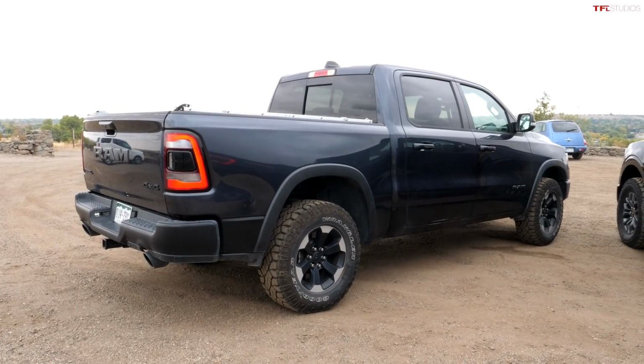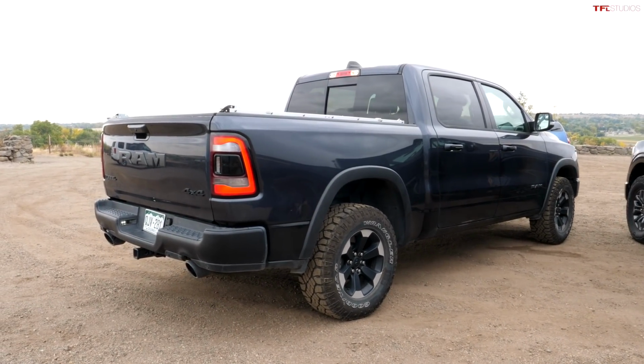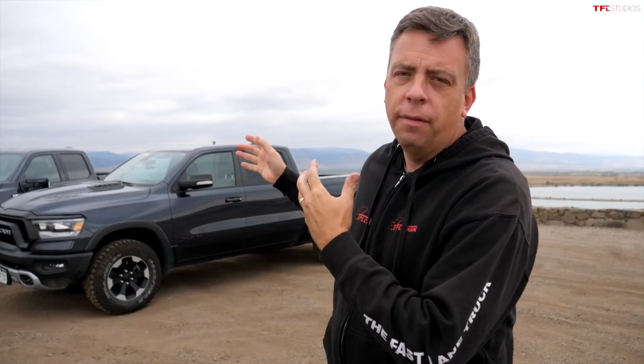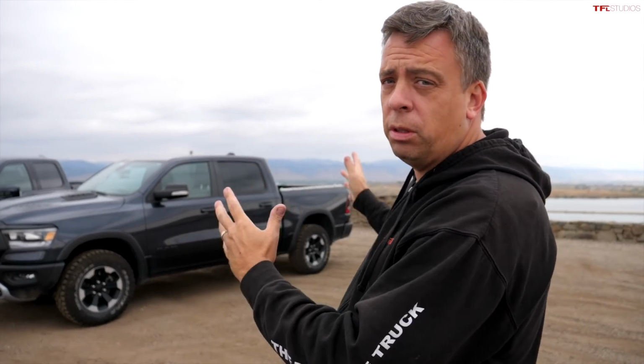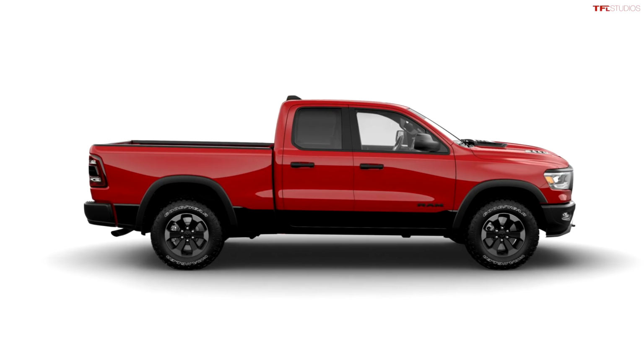And of course, the Ram Rebel takes where the Ram 1500 four-wheel drive left off and adds more off-road capability. This truck right here is a crew cab with a shorter bed, and actually for 2022 model year, which is starting right now, Ram is paring down the options. You can only now get the Ram Rebel for 2022 and maybe beyond as a crew cab with a shorter bed, and the quad cab Rebel is gone, but still many engine options are available.